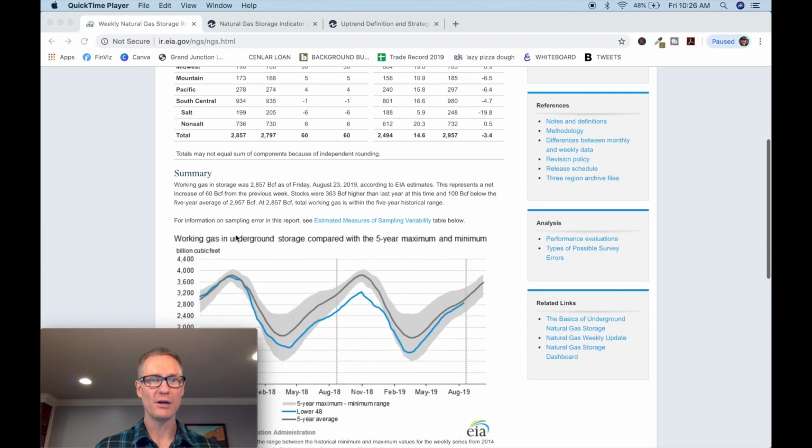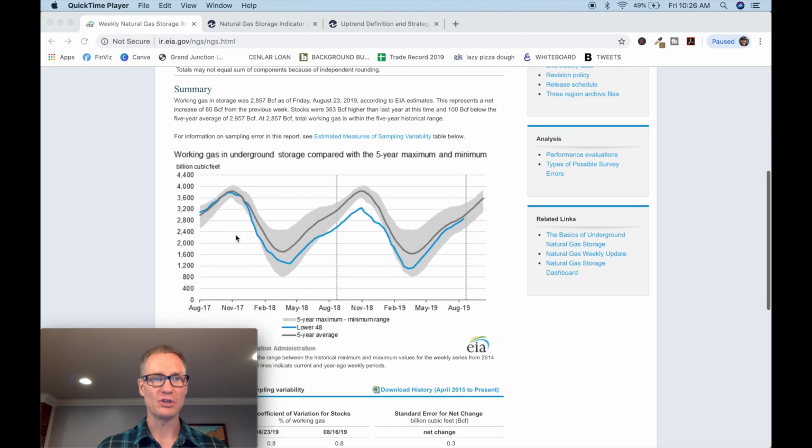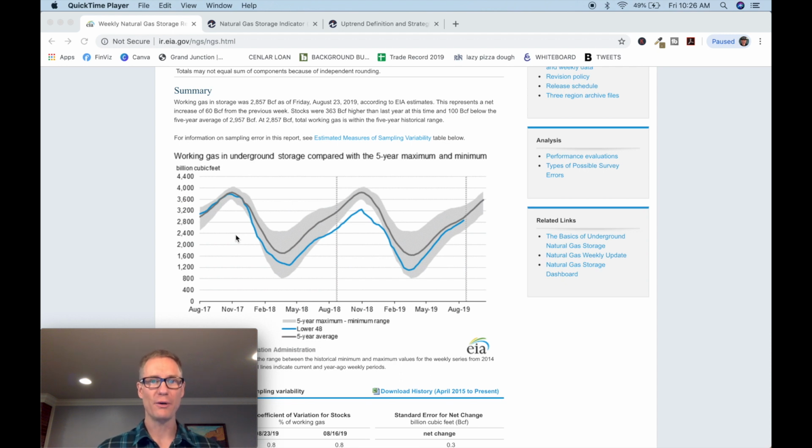So now I'm just gonna come down here to the summary and look at this chart down here, working gas in underground storage compared with the 5-year maximum and minimum.